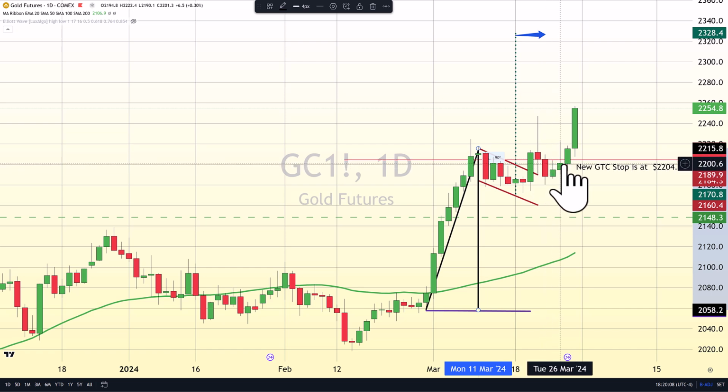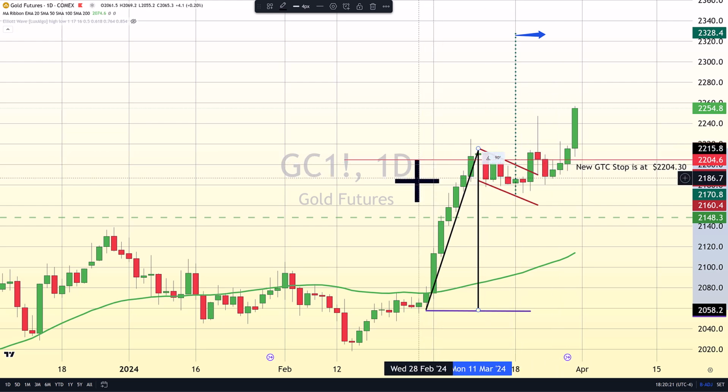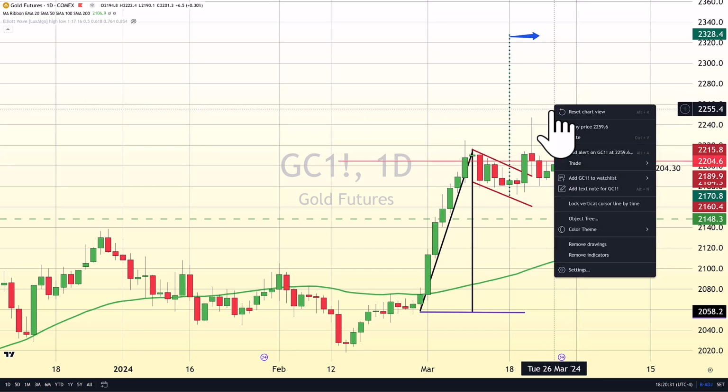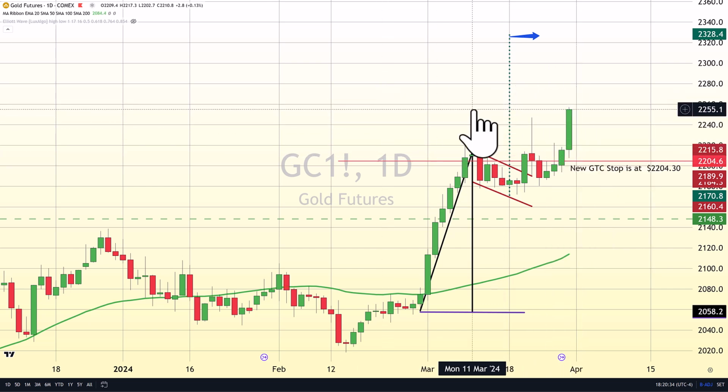It moved against us, did not stop us out. We started to make money, and then yesterday was the time we had to roll over the position from April to June, which we did under 2,200. That's this point right here. We moved our stop tight to 2,204, but the low was 2,207. It was a tight move, but we are out of danger now with a stop way below current market pricing.